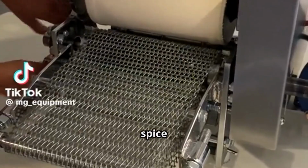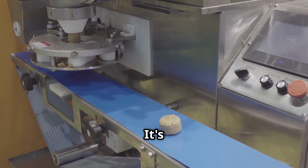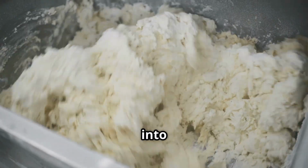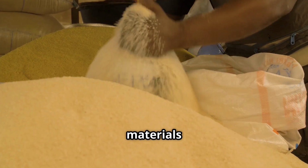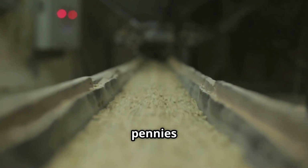Alright folks, it's time to spice things up with a machine that's near and dear to my heart and my stomach. It's the automatic tortilla maker. This beauty mixes the dough, presses it into perfect circles, and cooks those tortillas to perfection. The raw materials are dirt cheap. Flour, water, a little bit of oil. We're talking pennies per tortilla.